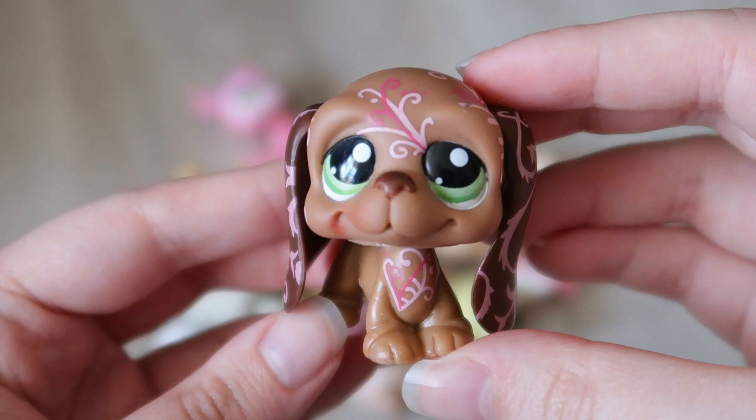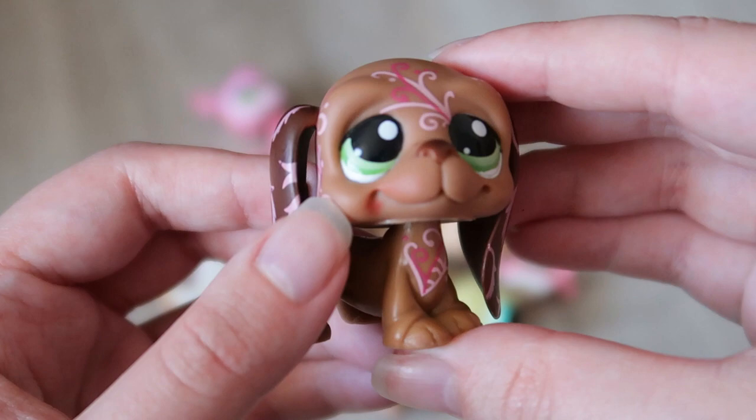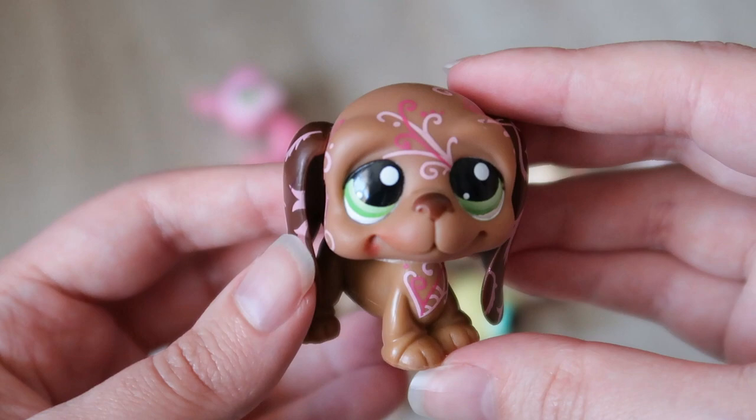Alrighty, so we have this Boston Terrier, which I'm pretty sure is a postcard pet, just going off all the designs. Very cute. There is some red staining on his mouth, which I don't know if I'll be able to get off. Usually, like, red ink is almost impossible to get off LPS, at least for me. I don't know if you guys have any tips and tricks. Please let me know in the comments down below.